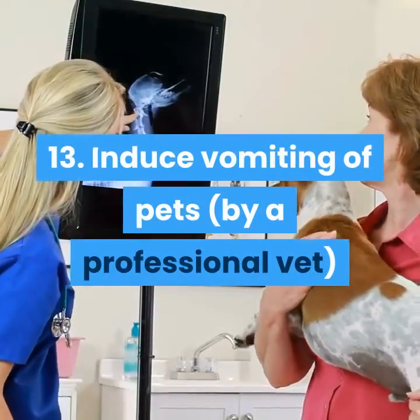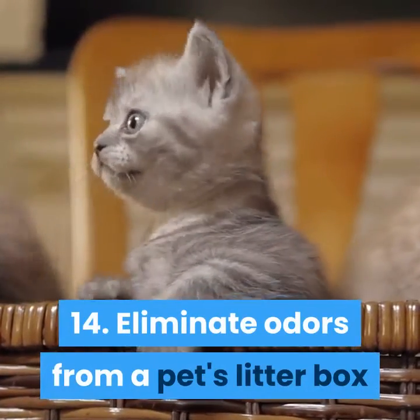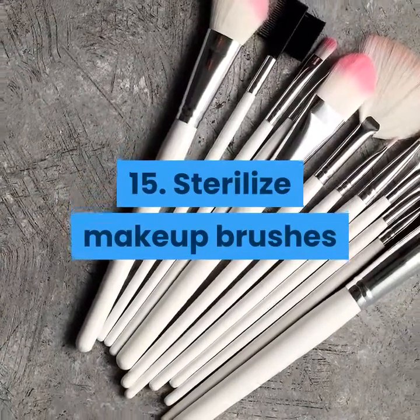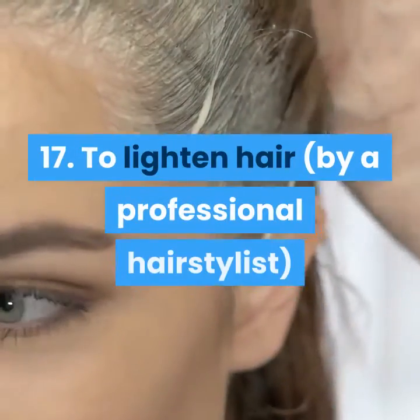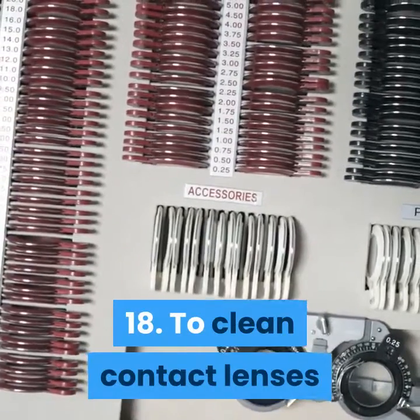13. Induce vomiting of pets. 14. Eliminate odors from a pet's litter box. 15. Sterilize makeup brushes. 16. Whiten teeth and sanitize toothbrush. 17. To lighten hair. And 18. To clean contact lenses.